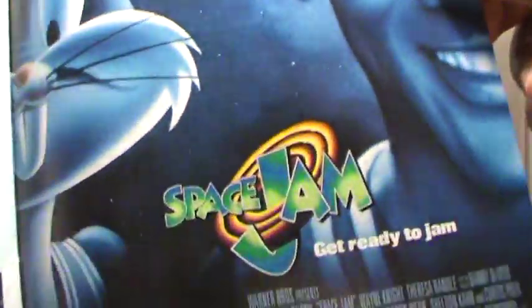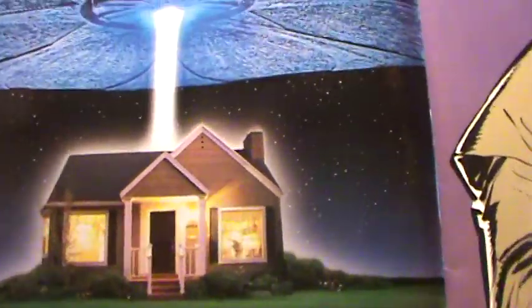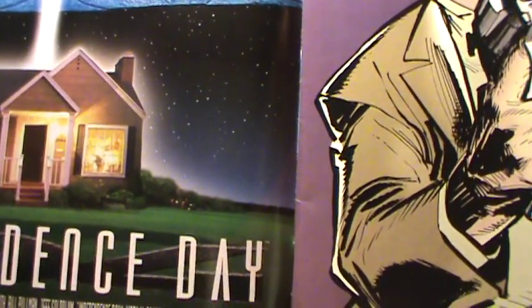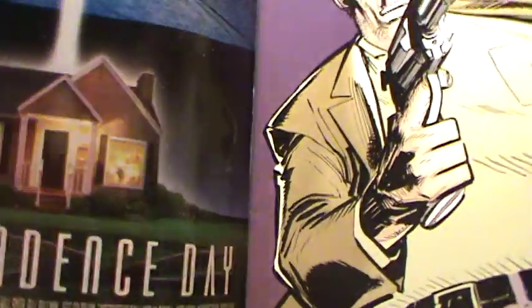Space Jam is advertised right there, November 15th. And Independence Day is advertised here. But maybe the movie came out before, because they're saying the video invasion hits home. So maybe the movie came out the year before this, and they're promoting the video.